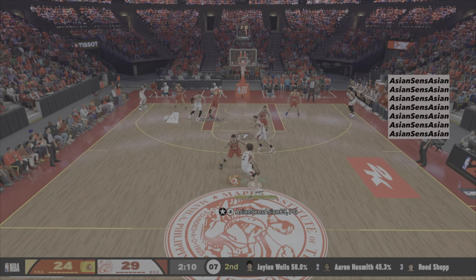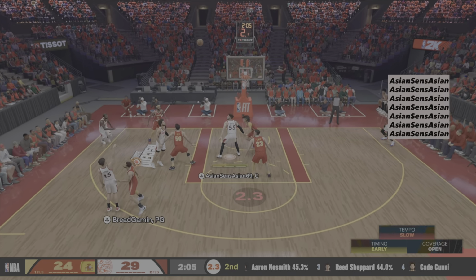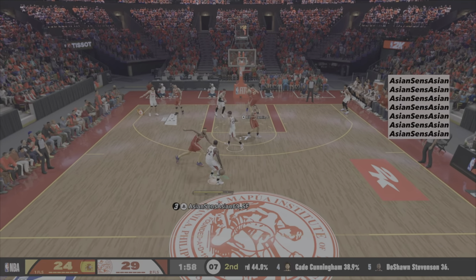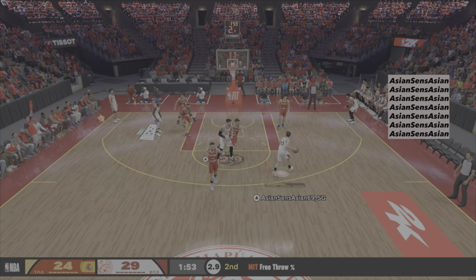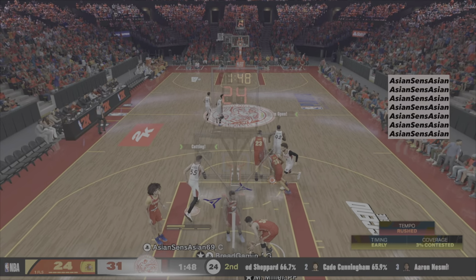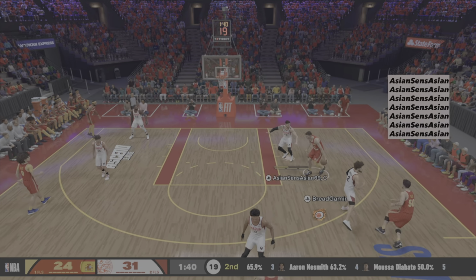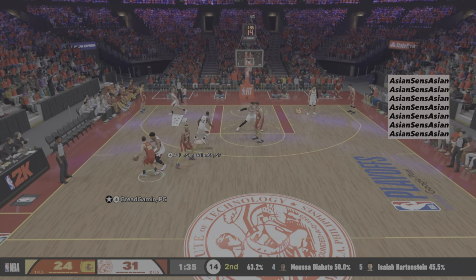Cunningham outside. 5 to shoot. And there's the screen. Fires from deep. Here's Hartenstein. Out to Thompson. 2 minutes remaining. And here's Stevenson. Pass to Shepherd. Shoots over Klingon. And Hartenstein gets it to go. Hartenstein's got 4 points this quarter. And I love how they're working much harder on the glass this quarter and drumming up more second chance opportunities.